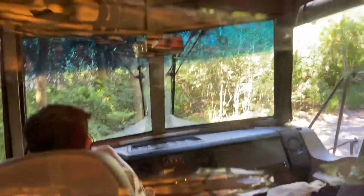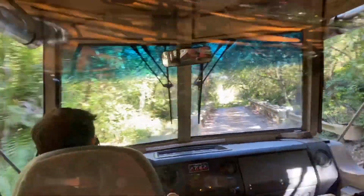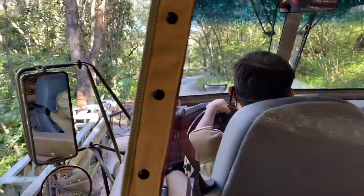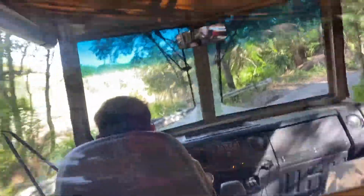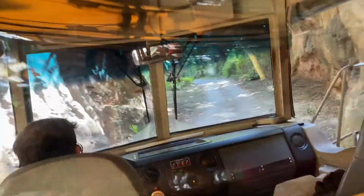To the bridge, to the other side. That's what most bridges aim for. Hakuna Matata. Around we go. Head through the red clay pit. Maybe look around for any tusk markings or footprints along the way.